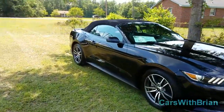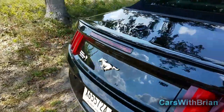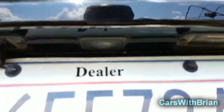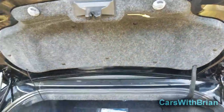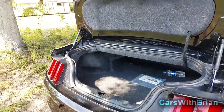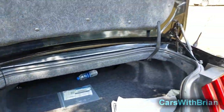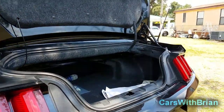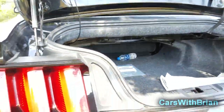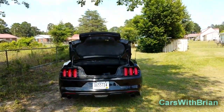Step over here and let you look at the trunk area here. But you can pop the trunk right down here by the license plate. You'll see a little button right there in the middle. Just press that, trunk pops open. Really decent sized trunk here. Even with the convertible top, it doesn't really give up much space at all. You still have a really good trunk space here. Excuse my water bottle there.